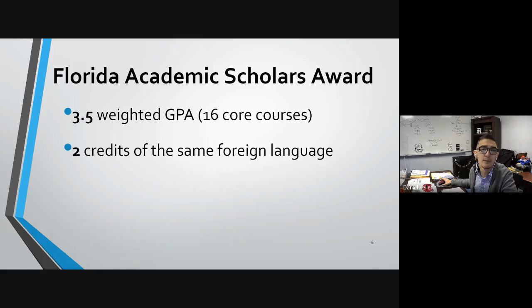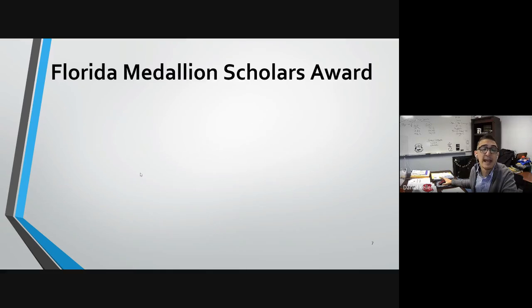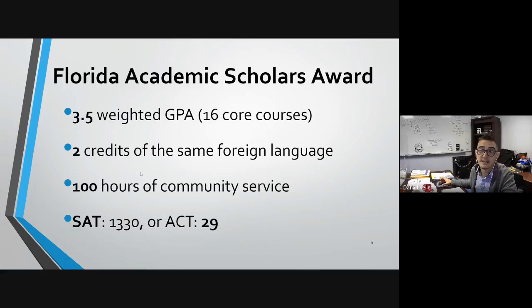Then there's a community service component. They will need 100 hours of community service. And then they will also need to acquire the test scores. ACT or SAT will both work. They don't need both, and again, either will work. For the SAT, they will need a composite score of a 1330 and then ACT 29. And again, that's for the Florida Academic Scholars, which is the 100%.